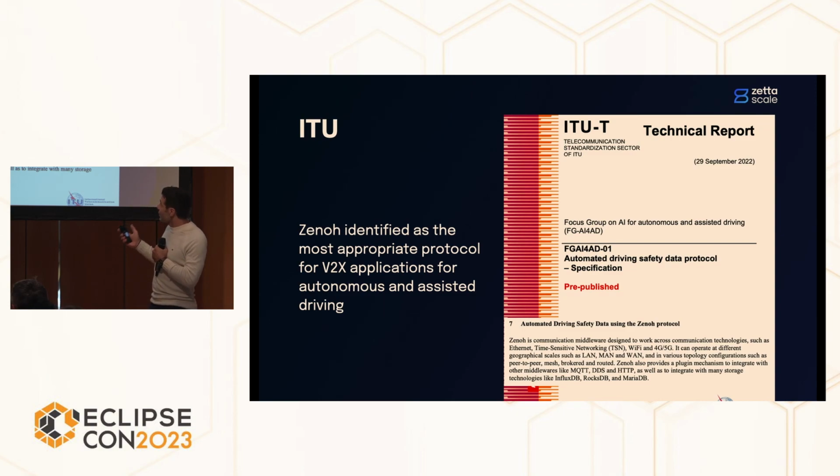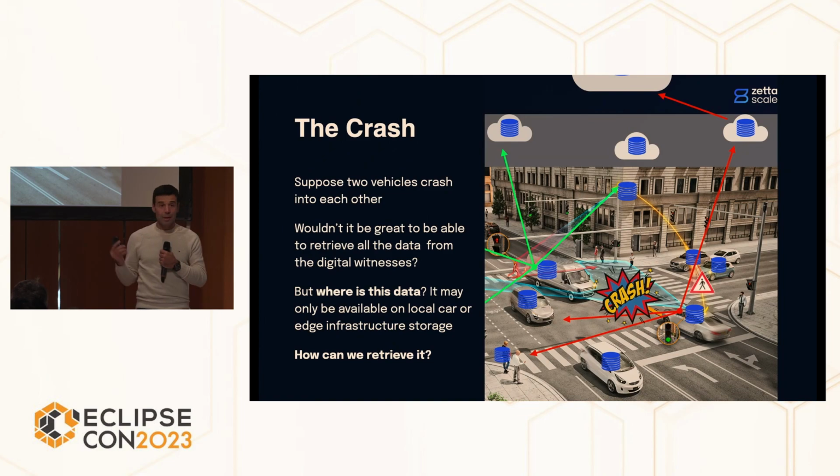Another interesting recent adoption, now almost one year ago, was the adoption of Zenoh by the ITU, the International Telecommunication Union. A couple of years ago, there was a focus group, that's what FG means, tasked to look at all available protocols and figure out which one was the most appropriate for intelligent transport system communication. You can read or download the report because it's public. The conclusion after 2.5 years of research was that Zenoh was the only protocol satisfying all the use cases. What was the deciding factor? This use case here.